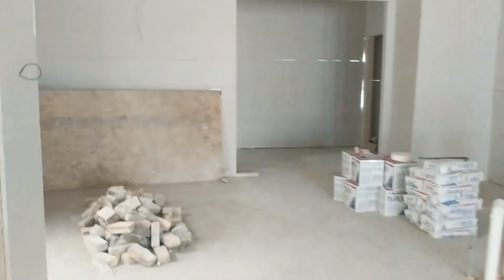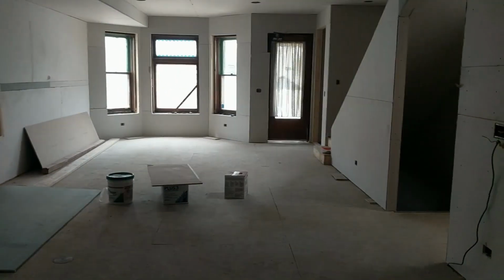Again, this is going to be listed at around $700,000, 4100 block of North St. Louis, brick two flat deconverted to a single family property.